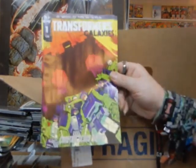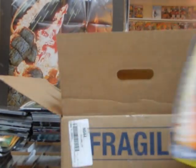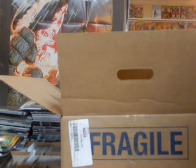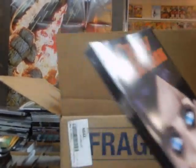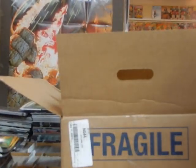This is cover B of Transformers Galaxies. Make sure one of those gets set aside for one of my customers. We've got The Crow, Hack Slash, issue 3. Surprisingly, they only came out with 1 cover on this. I am shocked they didn't do multiple covers.